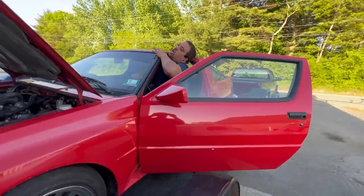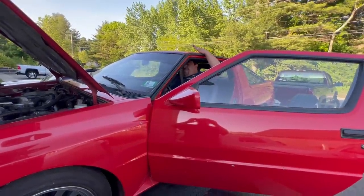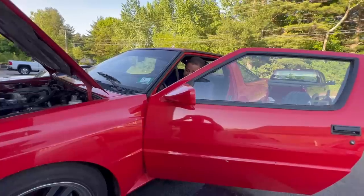I don't even know if I'm gonna fit in this car. Oh my God! Never mind getting in. What about getting out? There's a reason I don't buy cars like this.